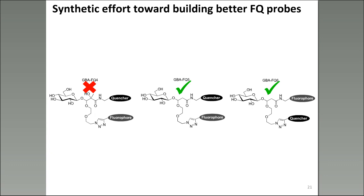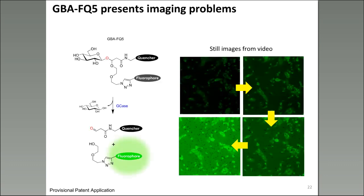So taking this probe in the middle, we tested the probe inside live cells. Excuse me, my button got stuck here. Unfortunately, this probe did not behave the way we wanted it to. I actually had a nice video here to show, but we had some issues getting this video to play using the software, so I had to resort to using some still images for visual aid.